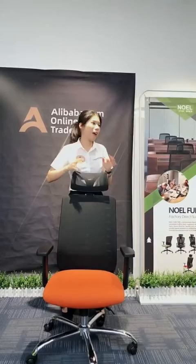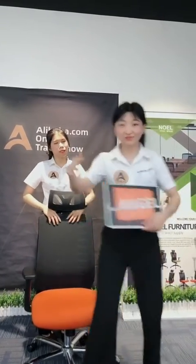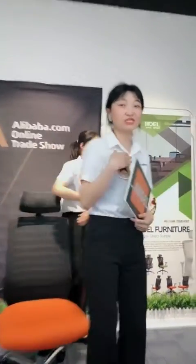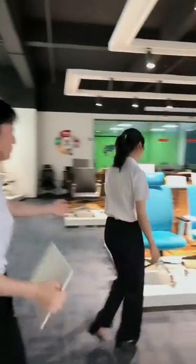And these chairs have a big family. Yes, we call it a big family. It has the high back, mid back, and the visitor chairs. And we will show the views of the family. So let's move on to our phone and we can see the family here. Short family.